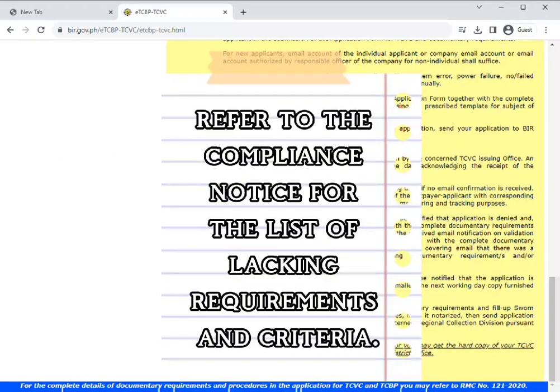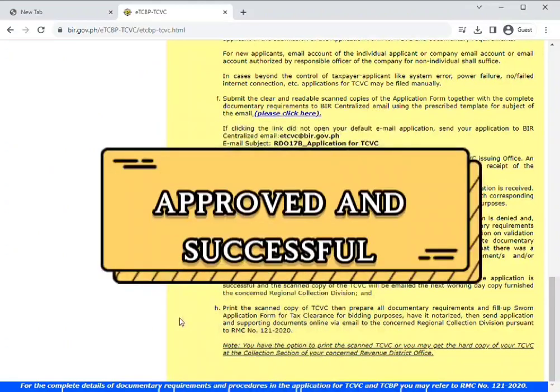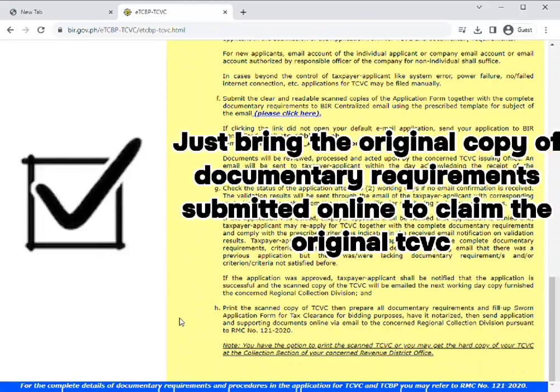Denied applications will be advised of their lacking requirements and criteria and may then reapply once the requirements and criteria are satisfied. Approved applications shall be notified that the application is successful and the scanned copy of the TCVC will be emailed. Note, you have the option to print the scanned TCVC, or you may get the hard copy at the collection section of your concerned RDO.